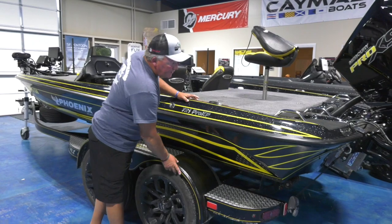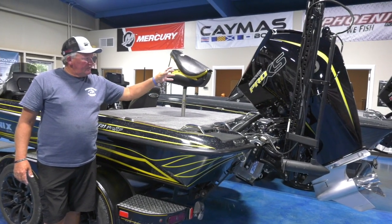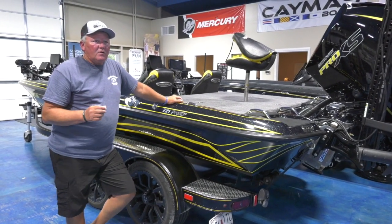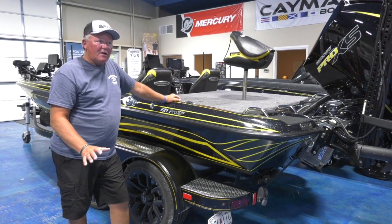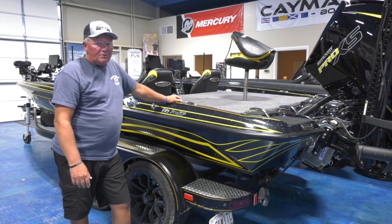I put the pinstripes on here. I even pinstriped my motor, which they did for me here at Dangler Sport, and highlighted it yellow just like the boat is. So there's so many options, but getting on their website and being able to put your boat together, your colors. When I ordered this boat, it was eight weeks out. I think they're not quite that far out. So get on there and build a boat, visit with the guys at Dangler Sport, and they'll approve it.